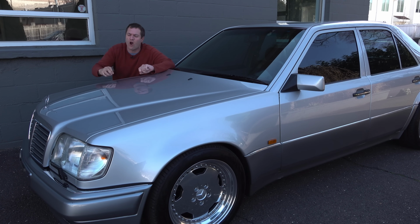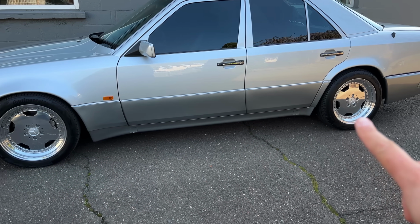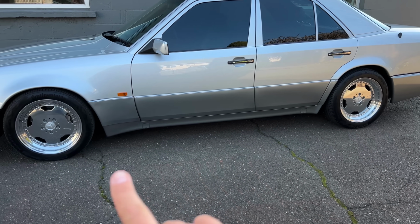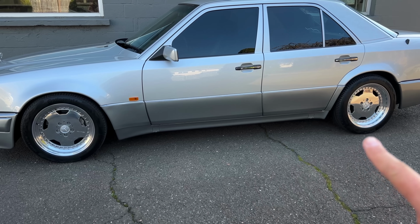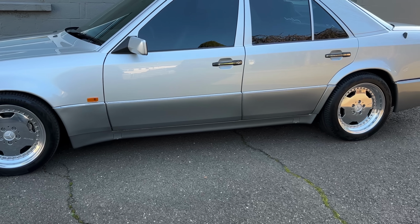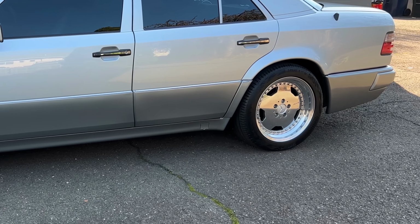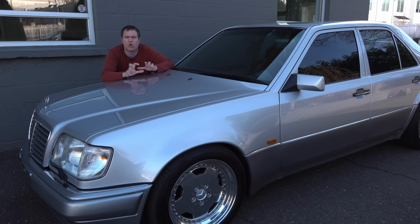You can see this car has these wheels, these deeply period correct AMG wheels that just scream late 80s, early 90s AMG. All of the AMG cars in this era had these wheels. They very much look, well, right for the time period, let's say that, and they were more aggressive and more exciting than standard Mercedes-Benz wheels.